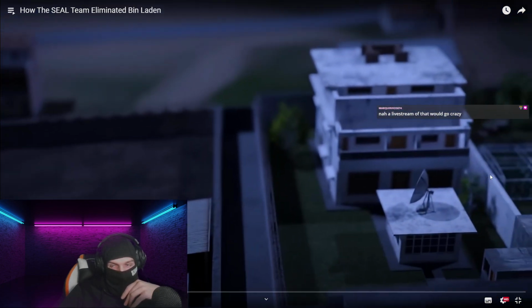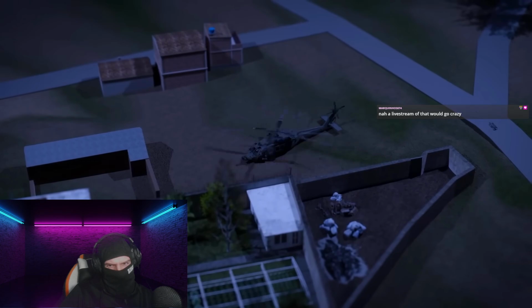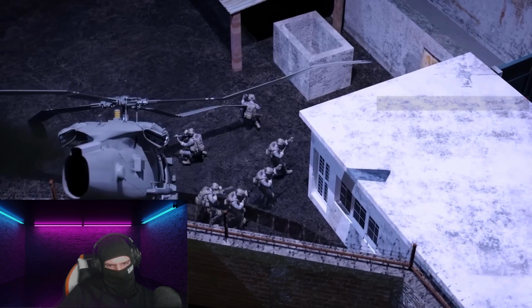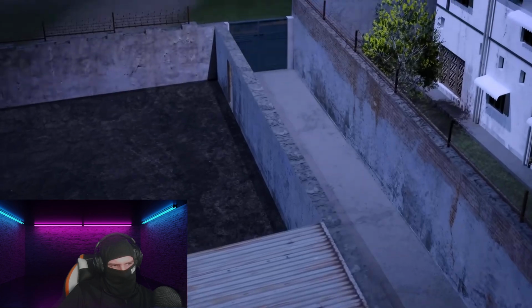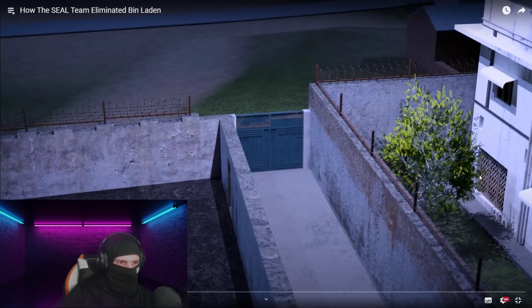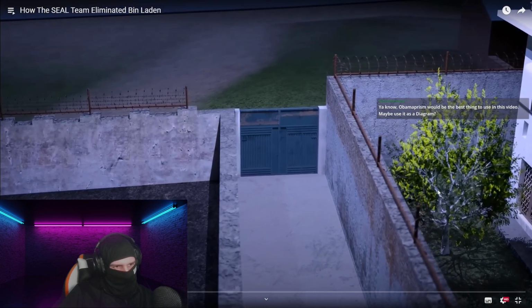Seeing this, the second helicopter reacts and safely lands in the open field outside the compound. Luckily, none of the passengers are injured. The SEALs quietly assemble at the critical points of entry, unsure if they've already alerted everyone inside.